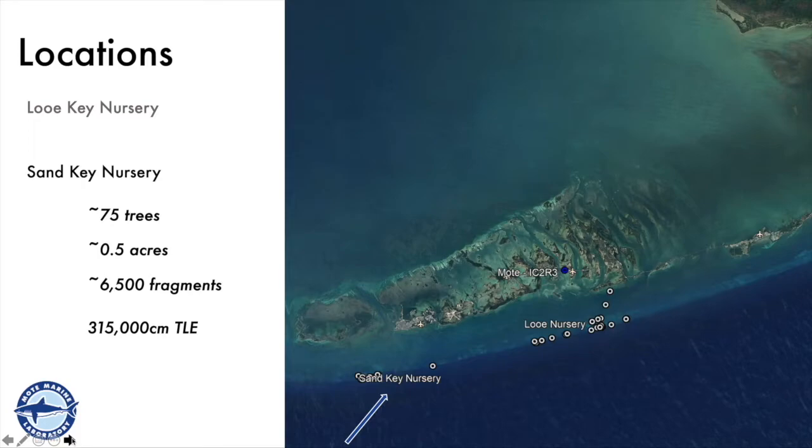Our Sand Key Nursery is a bit smaller and closer to Key West. It contains around 75 trees and is a half an acre. It has about 6,500 fragments of coral, which add up to 315,000 centimeters total linear extension of coral.